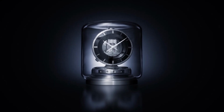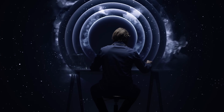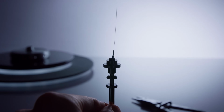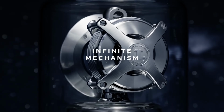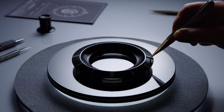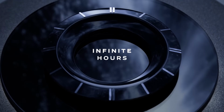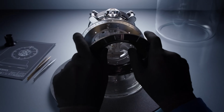The coolest Jaeger-LeCoultre is powered by air. Now, this is cheating a little bit because the Jaeger-LeCoultre Atmos is not a watch, it's a clock, but it's nonetheless one of the most impressive things you'll ever discover. The first was created in 1928 and was powered by absolutely nothing at all. Does that mean perpetual motion has been invented? Not quite, because although the Atmos doesn't need winding, plugging in or charging, it isn't creating its own energy.